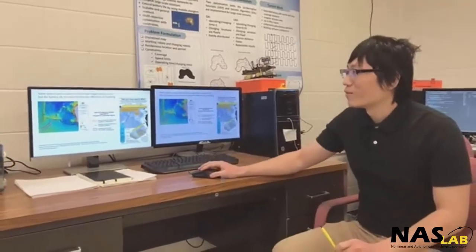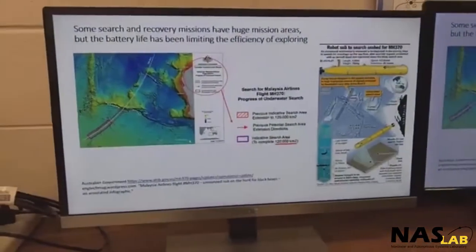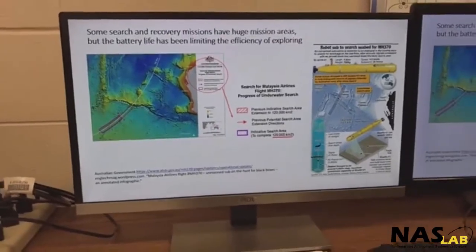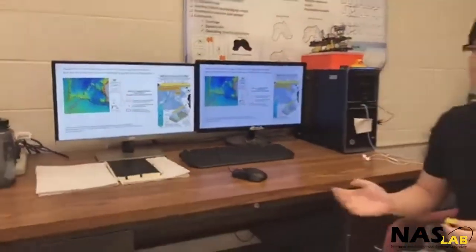Long-term missions usually have a huge mission area or take a long time to cover. So for the underwater scenario, we can take the example of finding MH370. You can see it has a huge mission area of 860 square kilometers. And an AUV called Bluefin 21 was deployed to cover that mission.